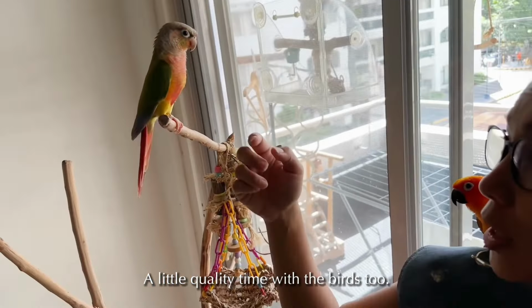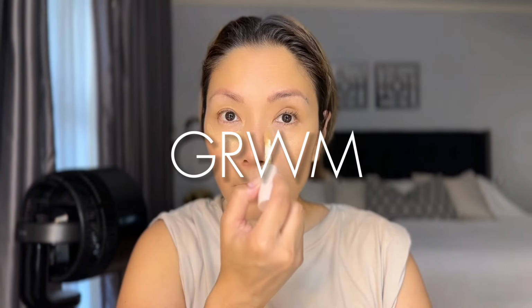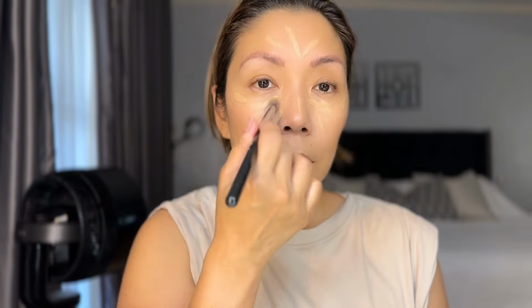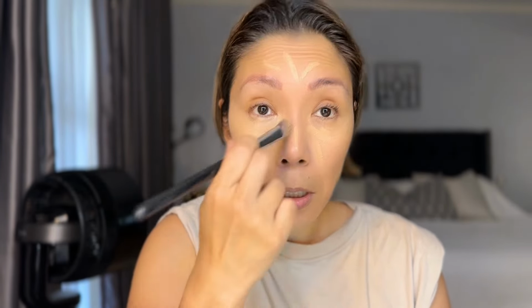Hi, Sushi. Can you say hi? Step up. Can I talk? This is the Icon Flock. Sushi, Peanut, and Kiwi. Okay, I'm done playing with the birds.